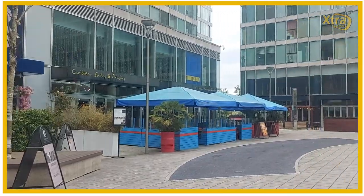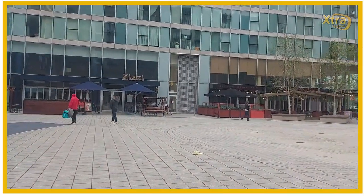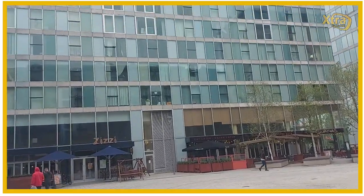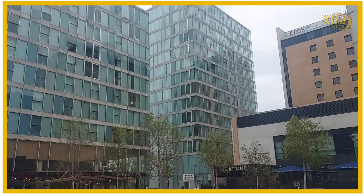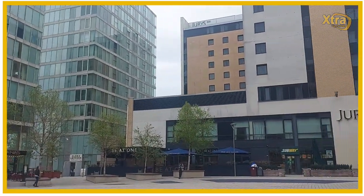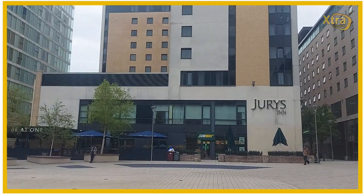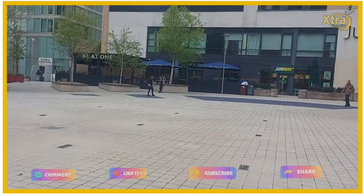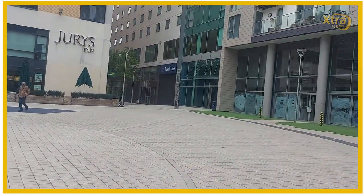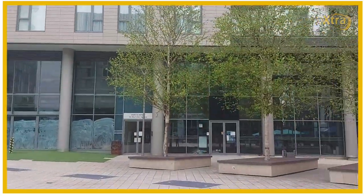Just enjoy the view. And that's the Jewish Inn and the shop. We've got Subway there, Be At One Nightclub, and Travelodge. And a couple of apartments here as well.